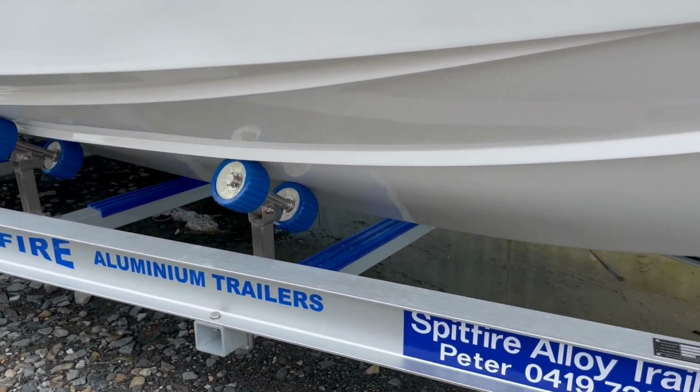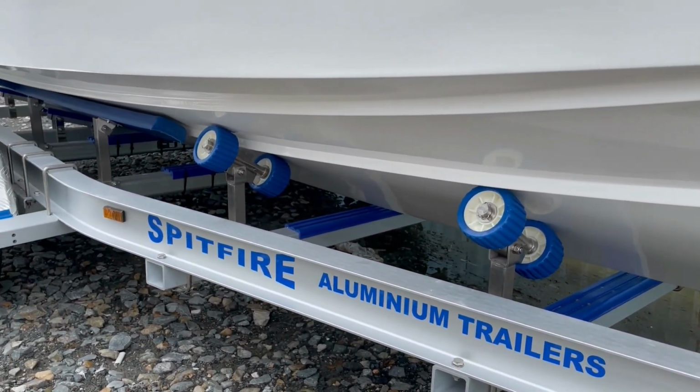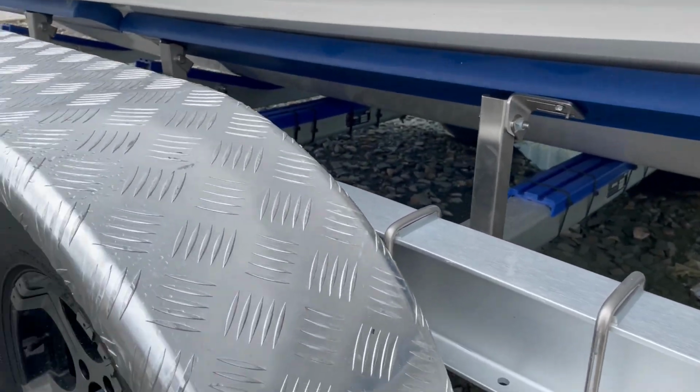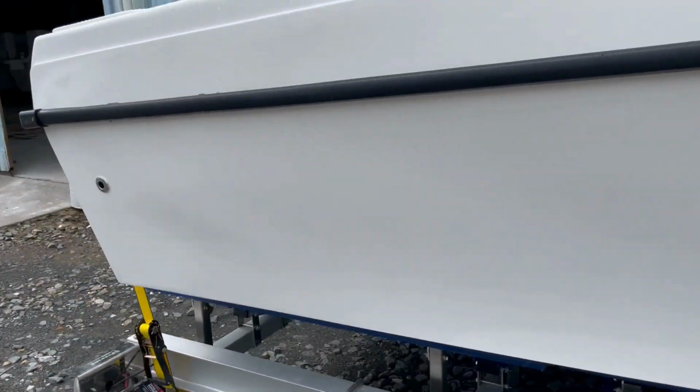Yeah, we've got a Spitfire alloy trailer. This is that premium one. It's got all 316 stainless brakes, 316. It's got the independent suspension. So yeah, it's a good setup. This will be in our boat motor trailer package.